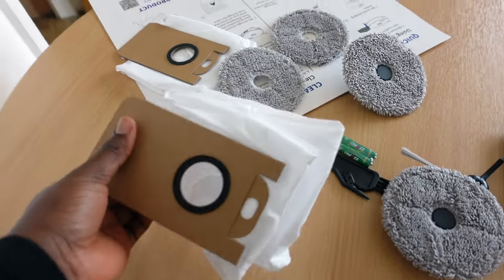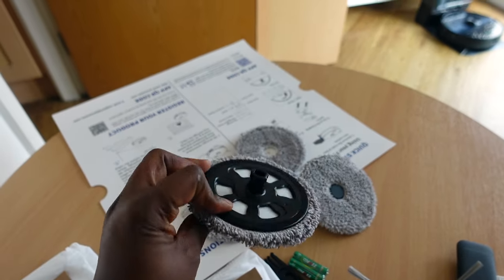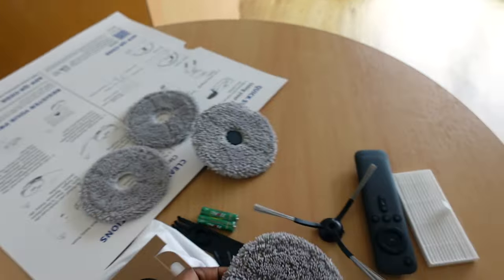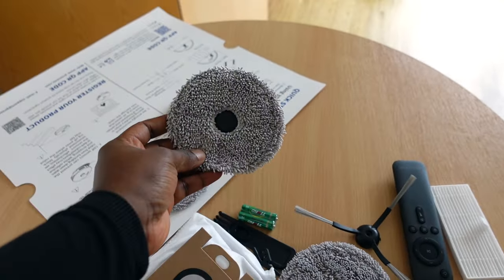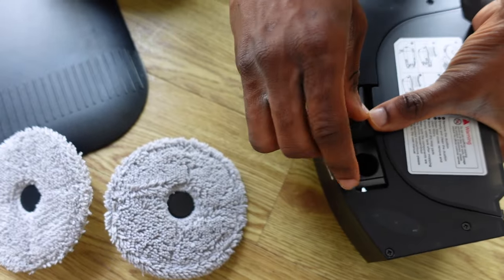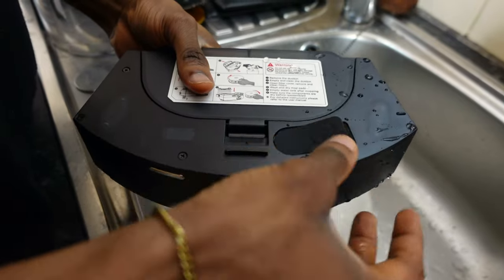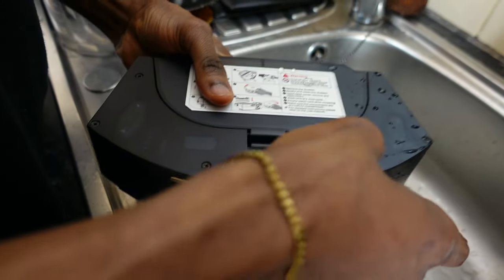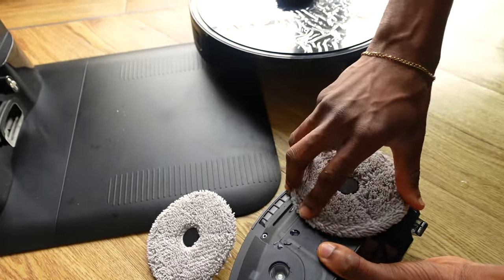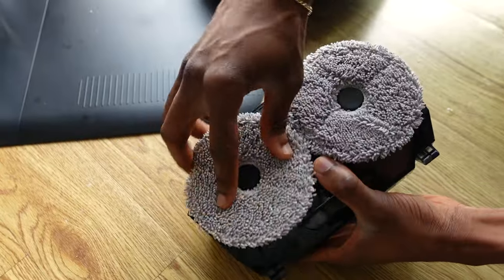So guys, the robot cleaner also came with two extra dust collectors, and it also came with this mop pad and also two extras of that. Now I'm going to be using the mop pad to test out the mopping function. All you have to do is add water to this water compartment over here and put in the mopping pads. And guys, the robot cleaner is good to go to mop your space.